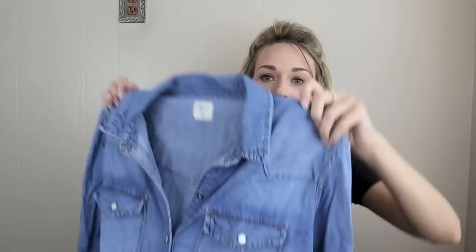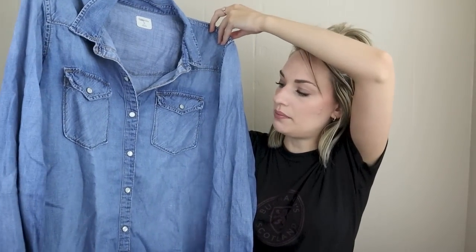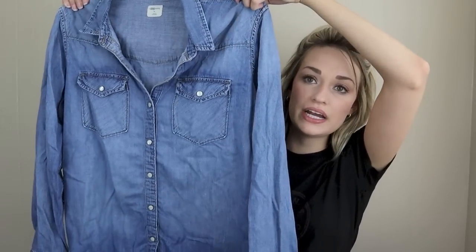This is another piece that I grabbed solely based on style. Maybe not solely, but that was the biggest reason. So it's a chambray denim pearl snap top. The brand is Gap, and it is a size extra large. So if this were not a size extra large, I probably would have left it behind.